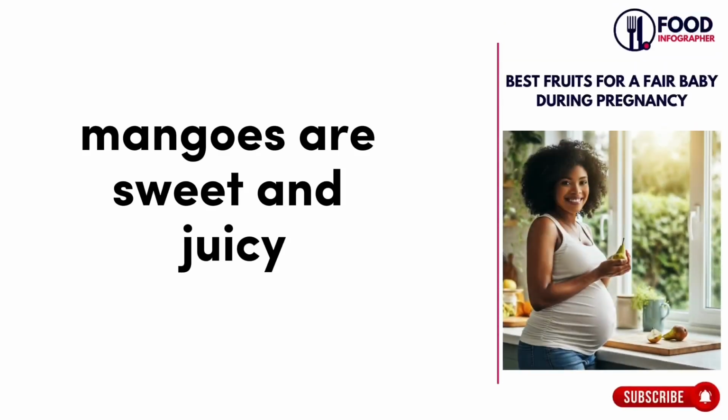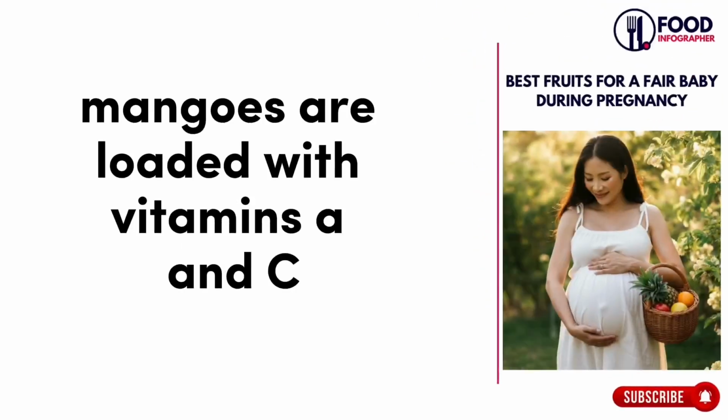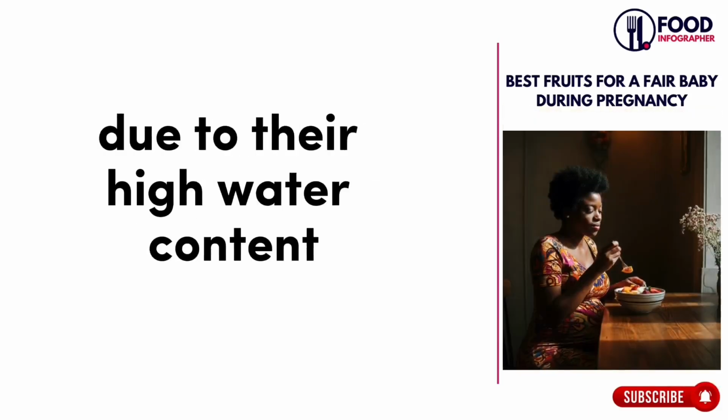Mangoes are sweet and juicy. Mangoes are loaded with vitamins A and C, which contribute to fetal growth and maternal skin health. They can also help with hydration due to their high water content.